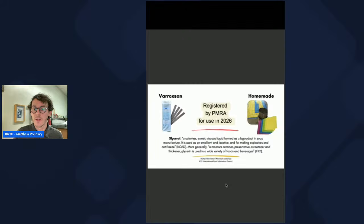So again, these are our two options here in Canada, registered for use this year. For those who are kind of unfamiliar, glycerol or glycerin, it's a moisture retainer. It's been used as a preservative, a sweetener, thickener. It's used in a wide variety of food and beverages.